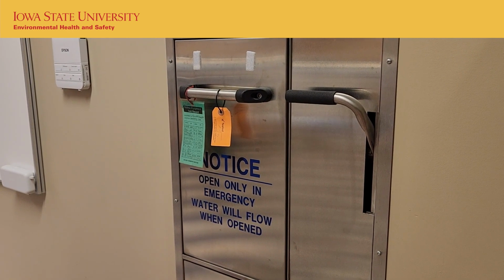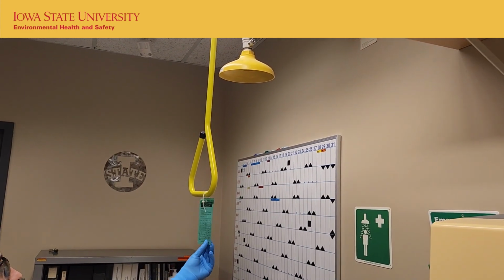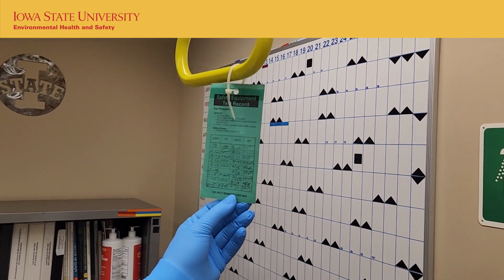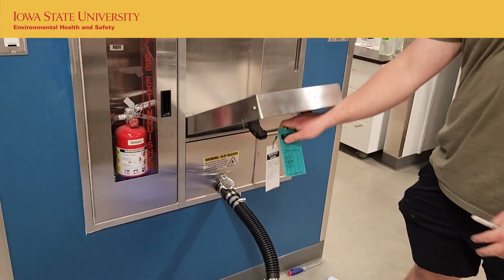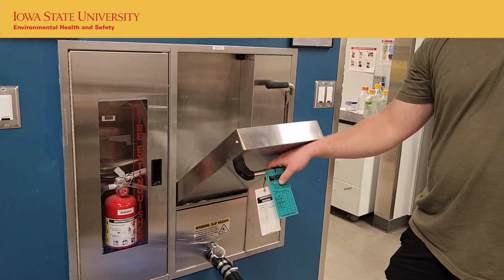If you have safety showers or eye wash stations in your lab, make sure they've been inspected and tested. FP&M inspects and tests the safety showers annually or every 6 months, depending on the location, while flushing the eye wash stations every month is the responsibility of the lab personnel.